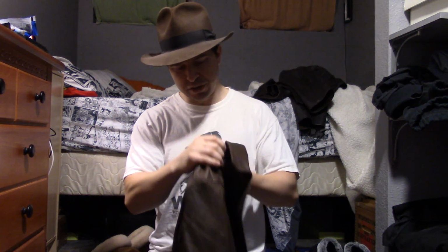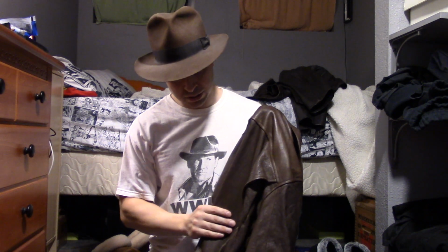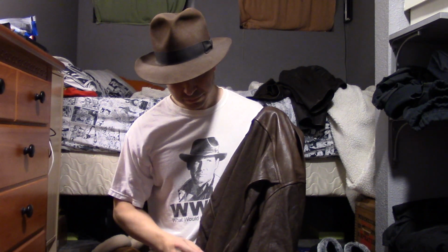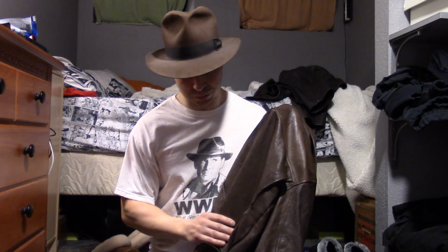If I had one beef with this jacket, it's that the shade is a little bit lighter than I would like it to be. However, you can treat these with Picard's leather dressing, and it will darken over time. I just haven't done that because since I'm shooting a fan film, the color needs to stay consistent throughout the film. But as soon as the film is over, I'm planning on darkening this jacket. Now we'll just go ahead and try it on here real quick.